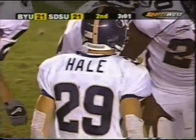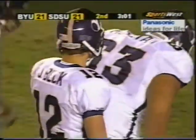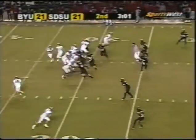Well, the sense has been from everyone around the Cougar football program that the last 2 weeks of practice had been really solid. They didn't play well against Air Force, but they were feeling like they were about to explode, and it's happening tonight.